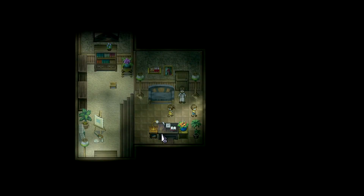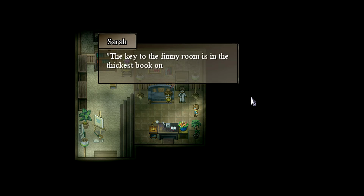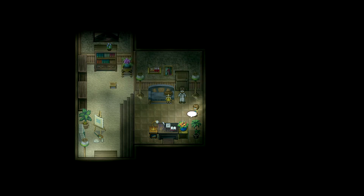Head into the study over here. This is the book room. The key to the funny room is in the thickest book on the upper shelf. Alright, well, let's go take a look around. We can talk to the kids.